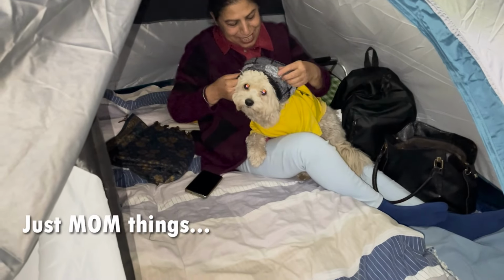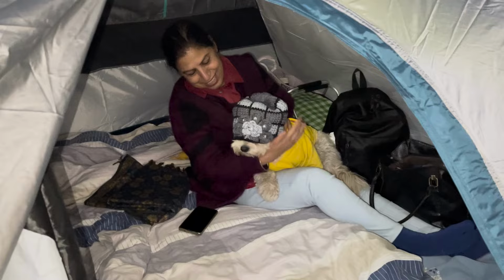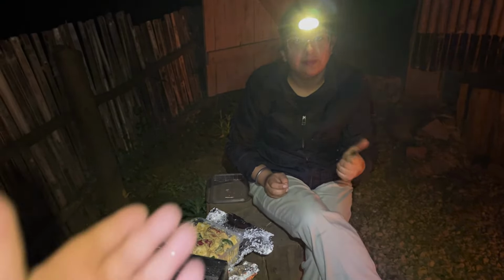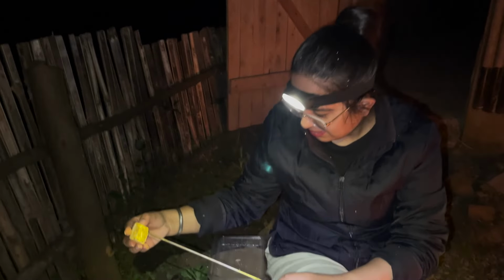Silky's feeling cold, huh? Obviously, we were saying that this paneer tikka will not be to Bobby's level. But we've tried.